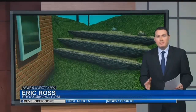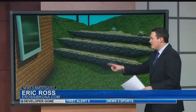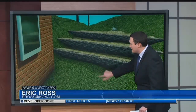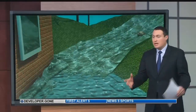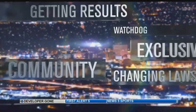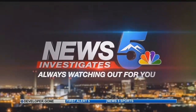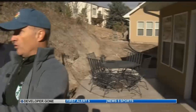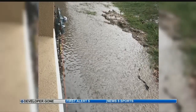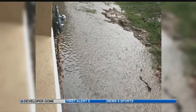Now, the majority of new homes built near a steep embankment back up to a retaining wall similar to what you see right here. However, when that retaining wall does not exist, the water has nowhere to go except straight toward your home. There's nothing that's funneling any of the water flow off this hill, and so all of this water comes down and comes into the back of these two homes and pools.